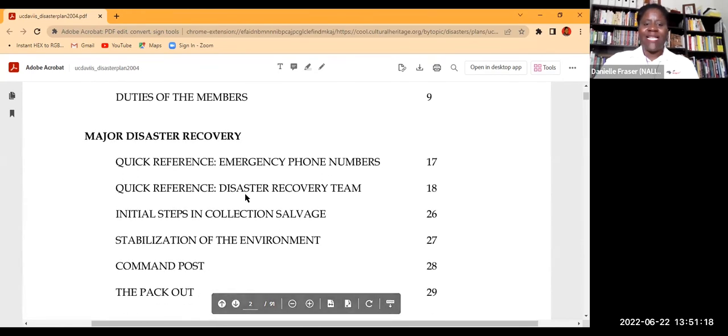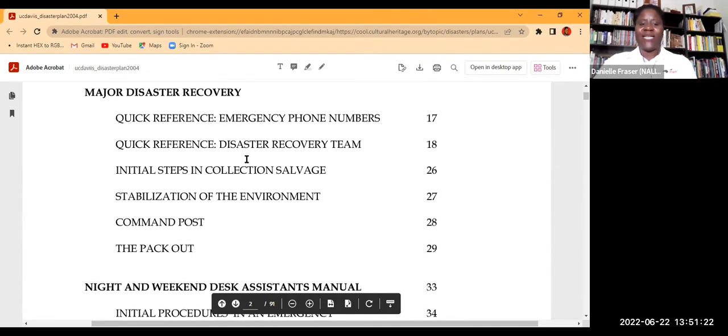But one of the things I liked was that they had some quick reference things included in this document. So the quick reference of emergency numbers. Quickly, how do you get onto disaster team? And then of course, the initial steps in collection salvage. So let's take a look at that page 26.